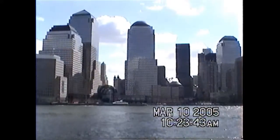The World Trade Center is very founded, and all the hanging buildings on the left is very nice.